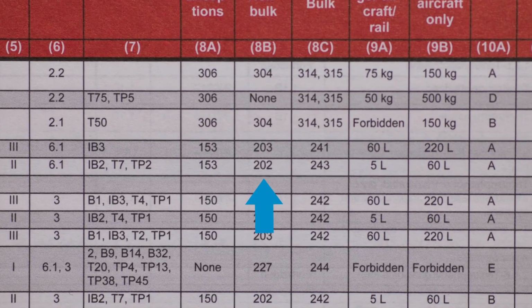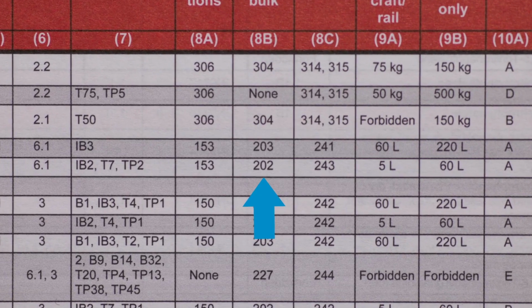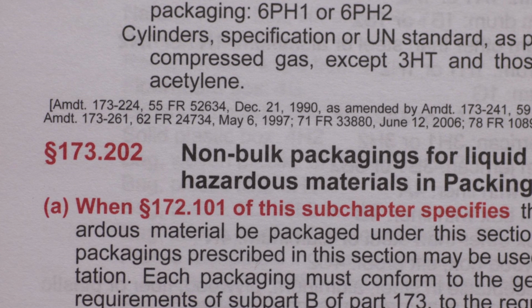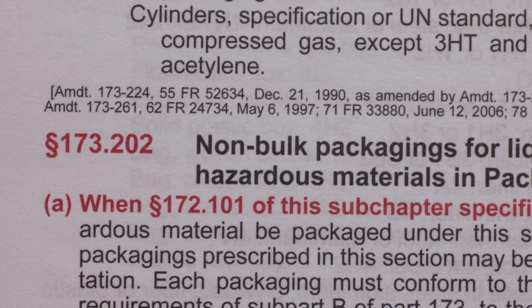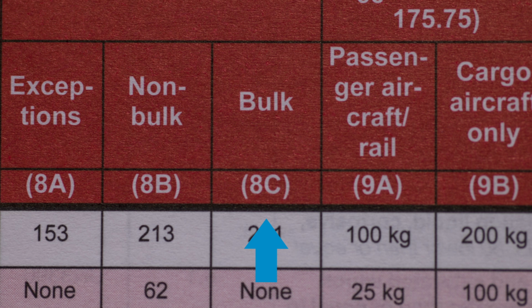If 202 is referenced in column 8B of the Hazardous Materials table, the user would then need to go back and reference the applicable sections of Part 173, in this case 202, to see what packagings are authorized for the material that's being shipped. Now in this video, we won't be covering the requirements for bulk packaging, but there you would find the requirements in column 8C of the Hazardous Materials table.